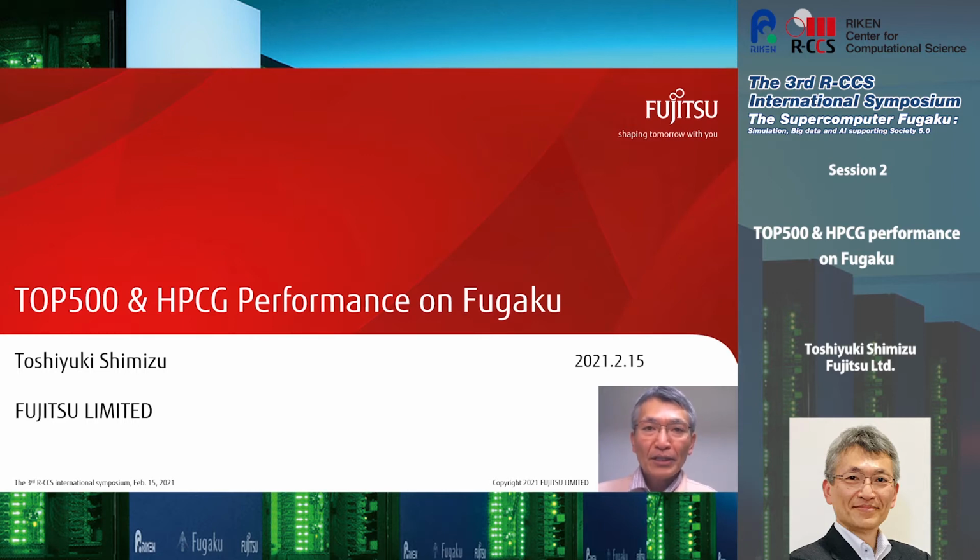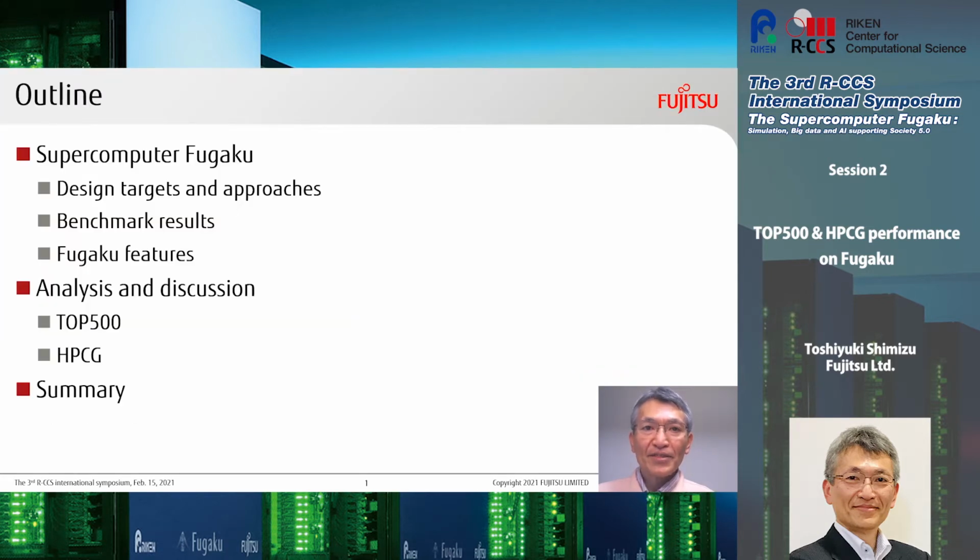Today, I'll explain Fugaku's benchmark results, focusing on TOP500 and HPCG. This is the outline of my talk. First, I will introduce Fugaku's design goals and approaches briefly. Next, I'll review the benchmark results. Then I'll show Fugaku's specification and features. After that, I'll discuss the TOP500 and HPCG benchmarks. Let's get started.